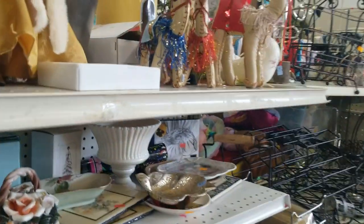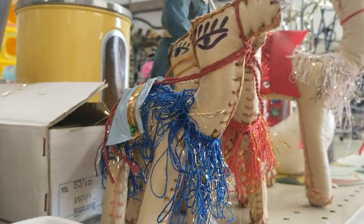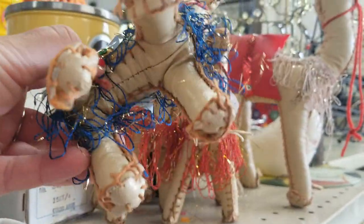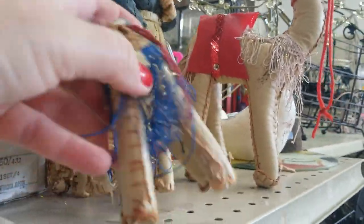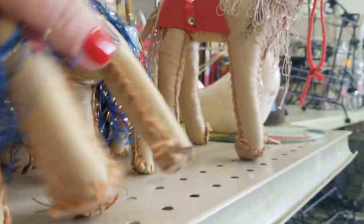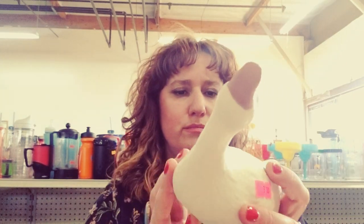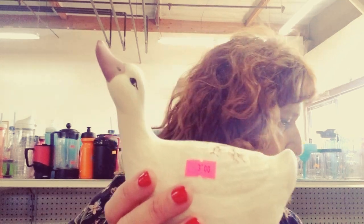Be good, Quenby. What are these? Does anyone know what these are? They're made of leather. Clearly they're camels. They look maybe Indian. They were $2.99 a piece. There were several little leather camels and then a larger one. Here we go with more birds. I think these are ducks. These ones were only $3.